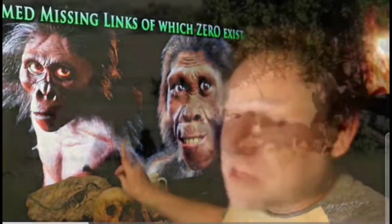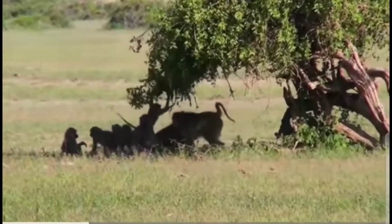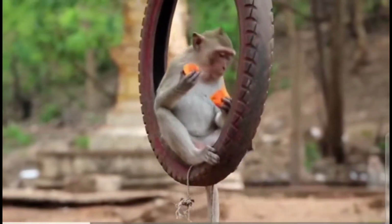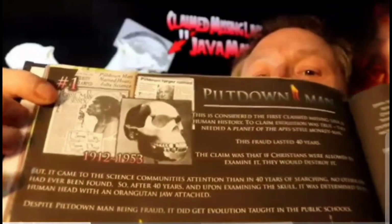But speaking of missing links and monkey men, why don't we head back to Java Man, right back here on the screen behind me. This is the book Pre-Flood, and I put in there a section on the missing links. I felt like this was important to put together kind of a walkthrough of some of the major ones. So, of course, the first missing link would have been Piltdown Man. Here's Piltdown Man on the screen right here, and here's some of the articles for Piltdown Man.